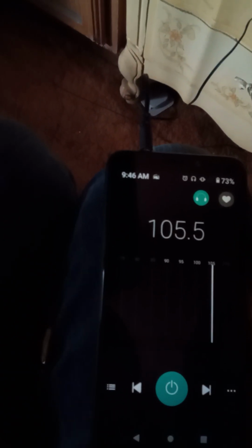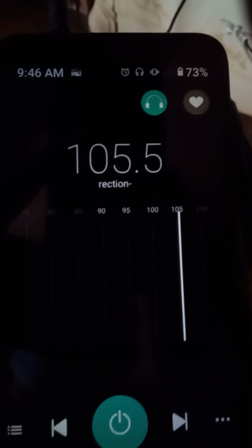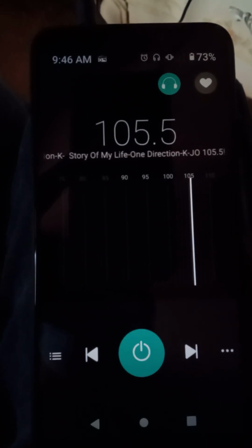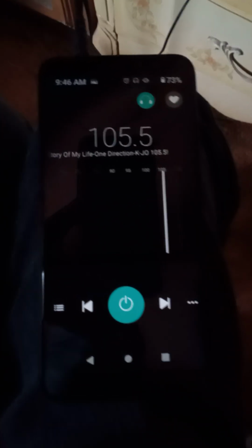Opening up the tuner app. Oh yeah, we're on 105.5, and that would be KKJO St. Joseph. It's coming in well enough to get a tuner ID off the bat. St. Joseph is a little bit northwest of Kansas City. They're coming in very well. So let's listen to a little bit of KJO. So impressive.